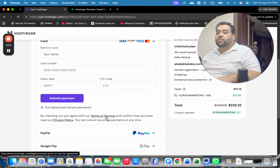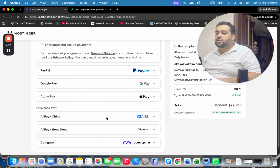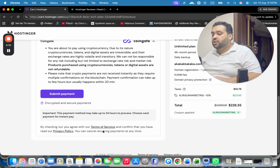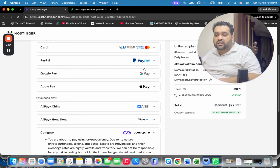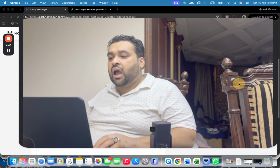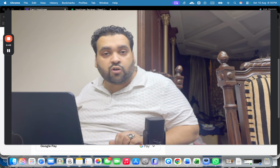Now Hostinger offers you a variety of payment methods, guys. You can pay by credit card, PayPal, Google Pay, Apple Pay, Alipay China, Alipay Hong Kong, and CoinGate for crypto payments. You can use any one as per your convenience, and the good thing is that the procedure is very easy and quick, and anyone can do it on their own. After you write your payment details, within a few minutes you are going to get an email from Hostinger with all of your account details.